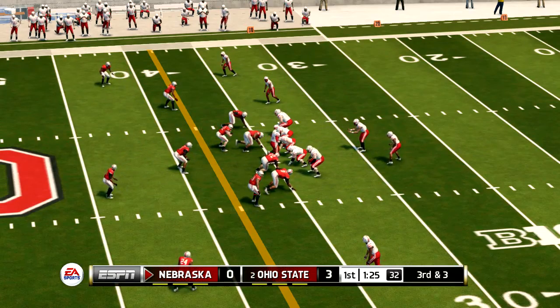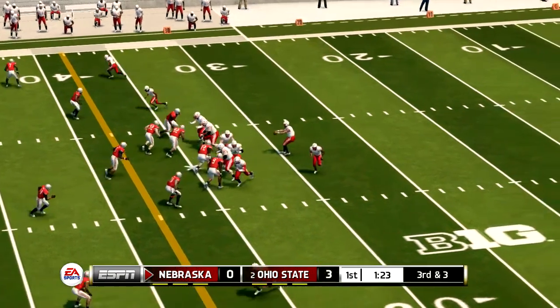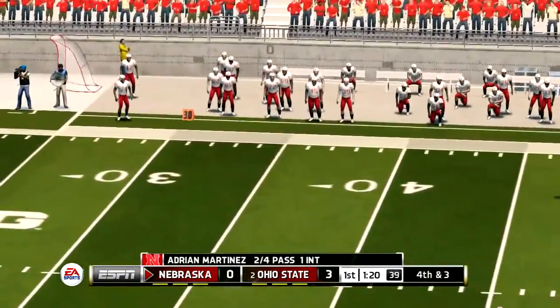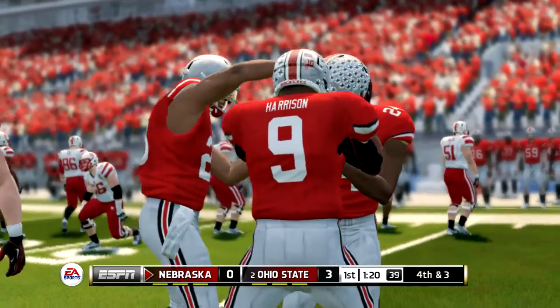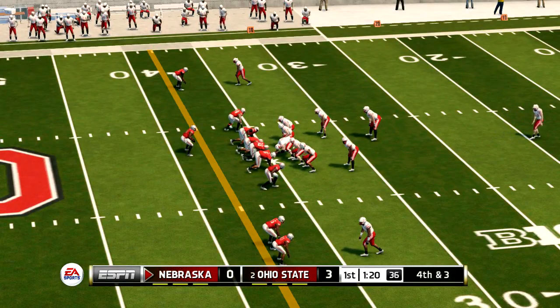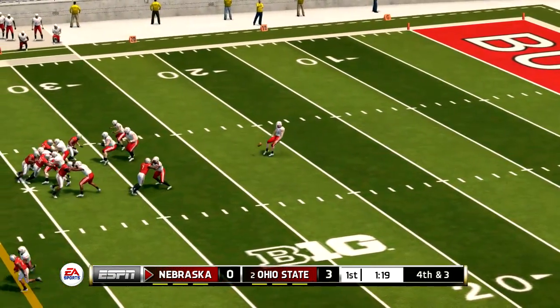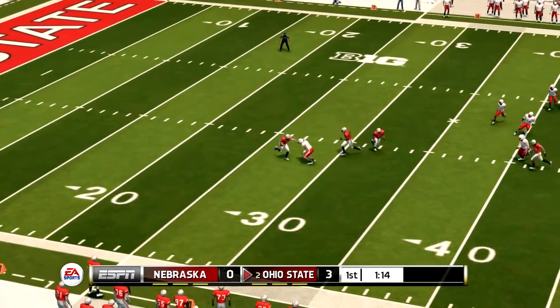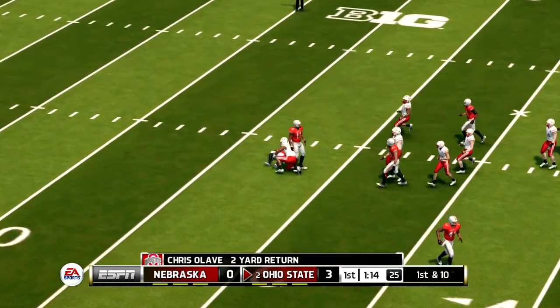Really one of the very tough places to play in college football, and it's no different today. He gets rid of this one. Great job by the defense at getting after that quarterback. And right now, I think they've got him with some happy feet. He appears to be a bit rattled. And he's taken down at the 28.